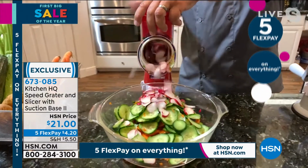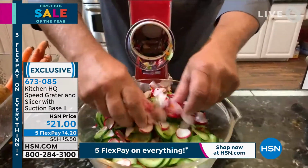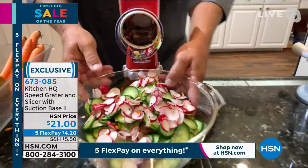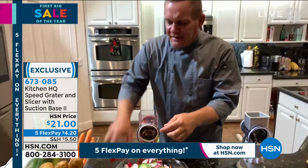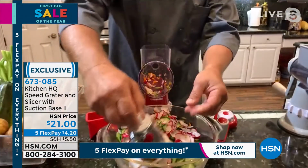Look at this. You can slice right into your salad bowl. There's like, I don't know, a half a dozen radishes. We sliced in less than 3 seconds. I mean, it's so fast and easy, but it's also easy to clean and easy to change the machine. It's not just a slicer.